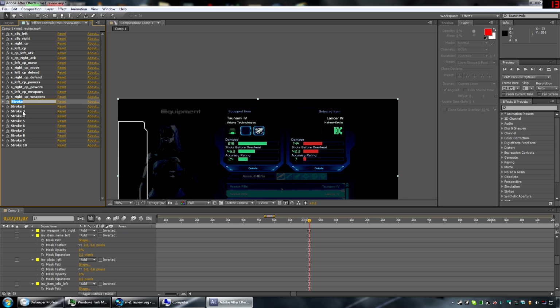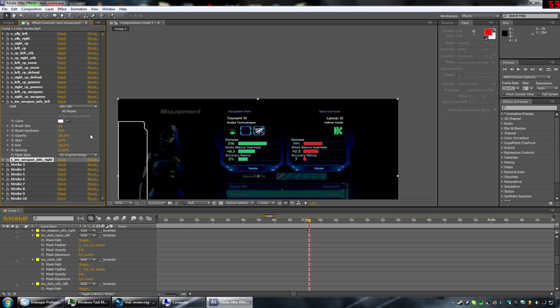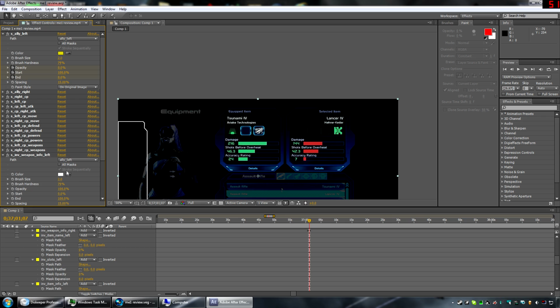So stroke, inventory. What did I say? Weapon info. Left, whoops. Right. Alright, so the initial strokes are always going to be yellow. It's my default color for that, so I'm just going to copy that yellow there.